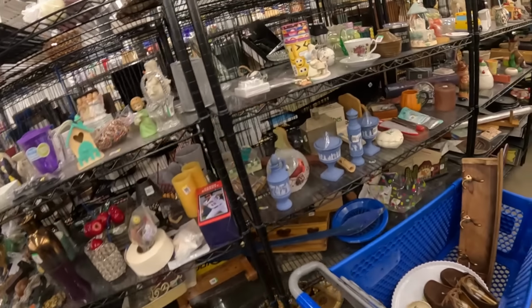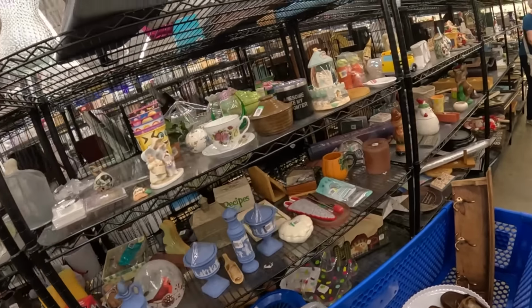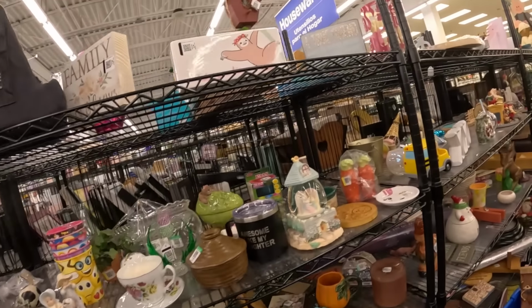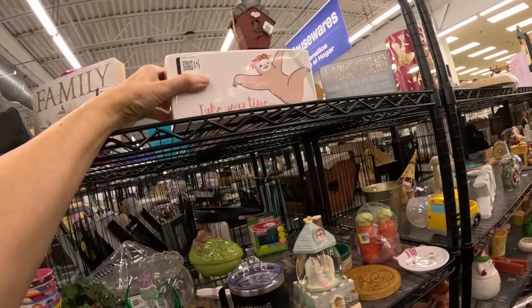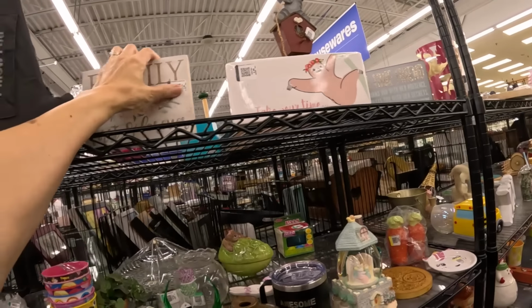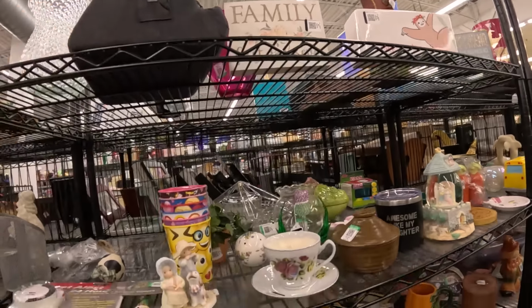All right, we are on the aisle with figurines. There's a sloth. Take your time. That's going to be my motto when I get older. Notice I didn't say old.